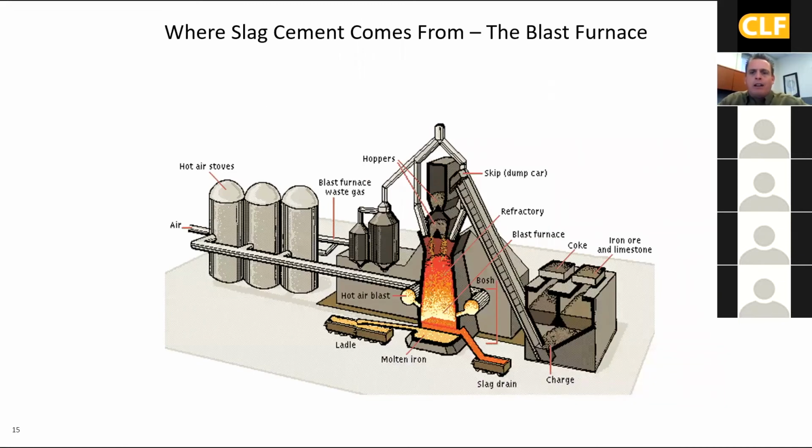Now let's talk a little bit about slag cement. Slag cement is a hydraulic cement formed when granulated blast furnace slag, GGBFS, is ground to suitable fineness and is used to replace a portion of Portland cement. It is a recovered industrial byproduct of an iron blast furnace.